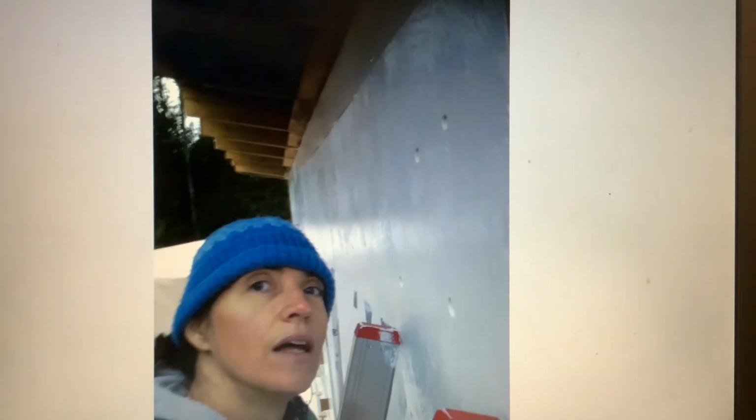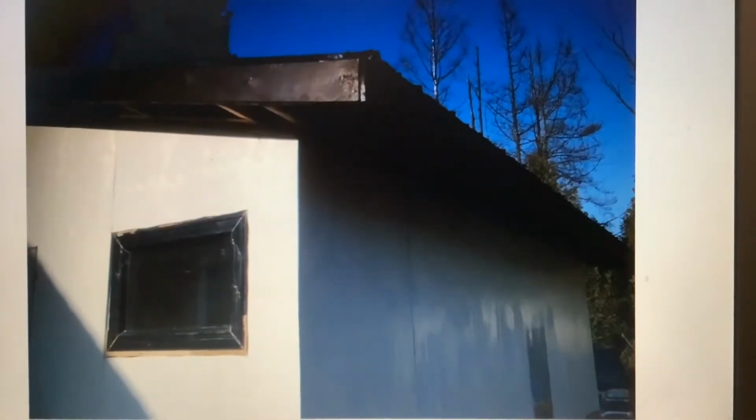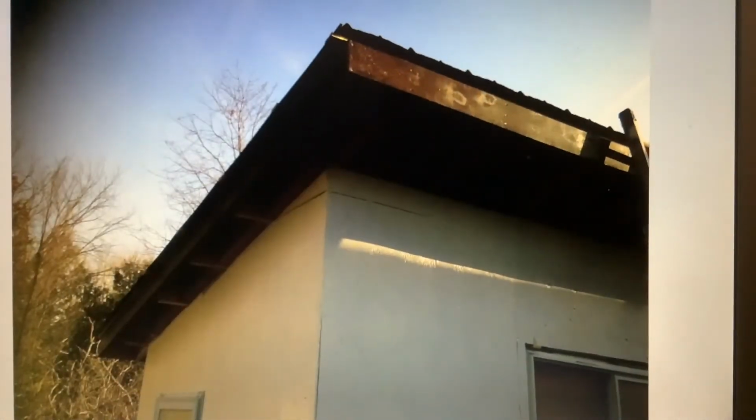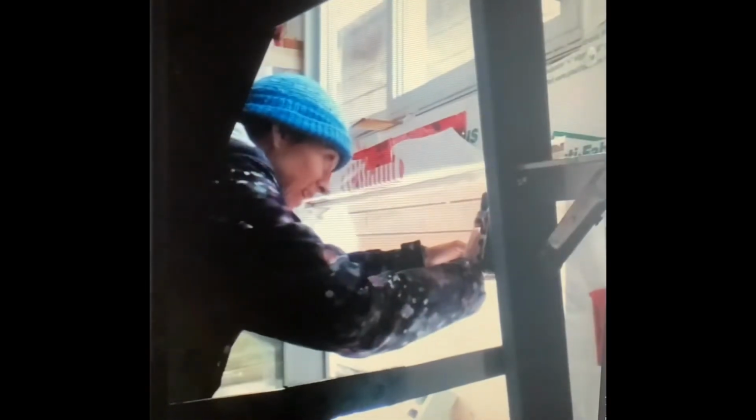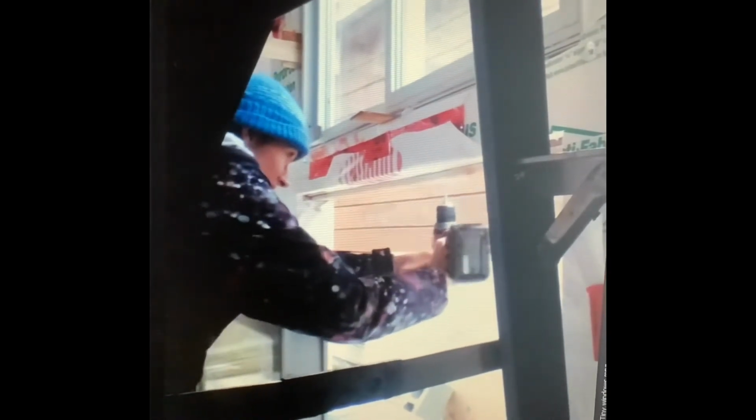Cutting out the windows was actually really fun. The top, the edges of the roof were really tricky to do by myself. Yeah, I took actually very few videos of myself doing this. I didn't actually know how to put windows in, so I had a friend help me by showing me how to do one. We did one together, and then I did all the rest by myself.